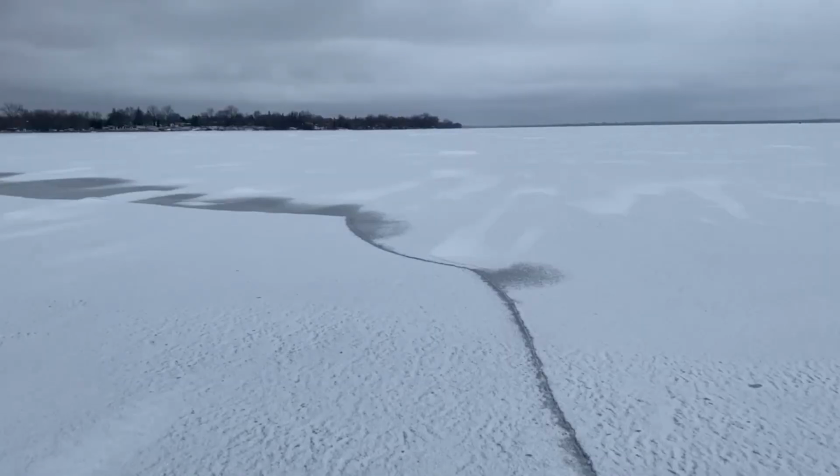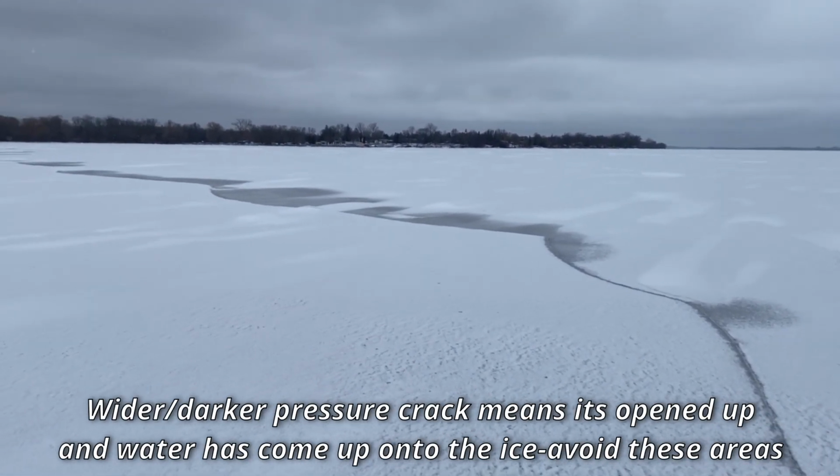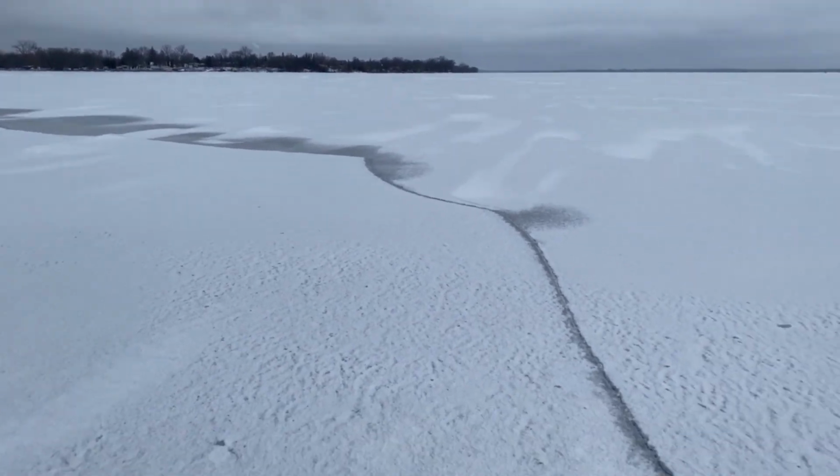Okay, I thought I'd just take a break, catch my breath a little bit, and talk about pressure cracks. You can see behind me the darker colored areas on the snow. That's a pressure crack. And even right here beside me, you can see the crack. So these areas can be very dangerous whether you're running on a machine or you're on foot. Let's keep going.